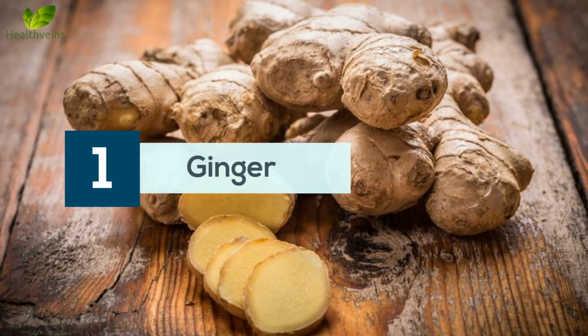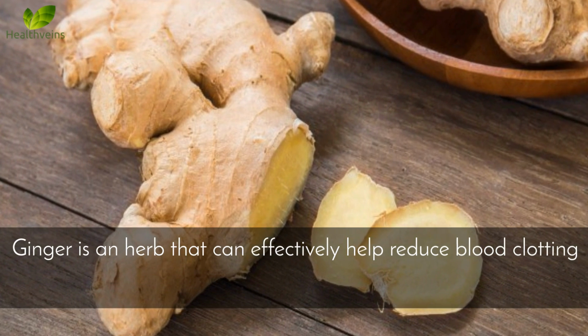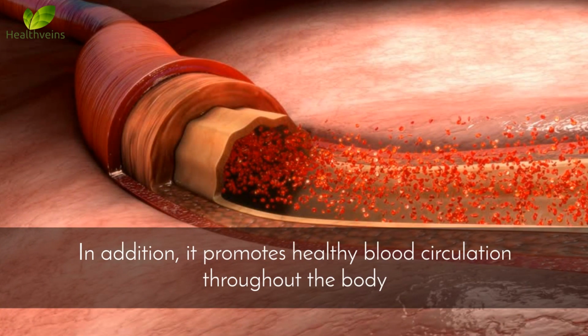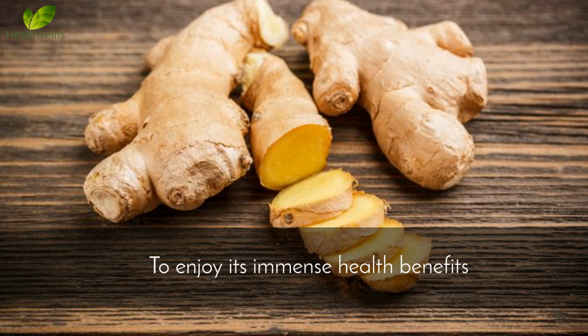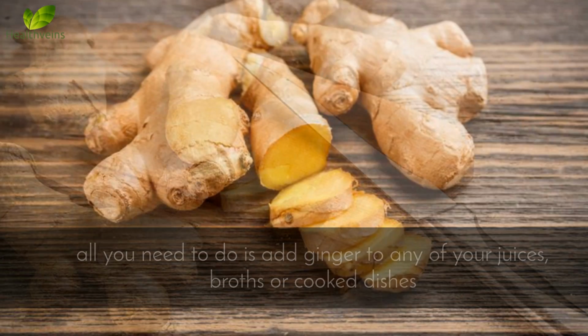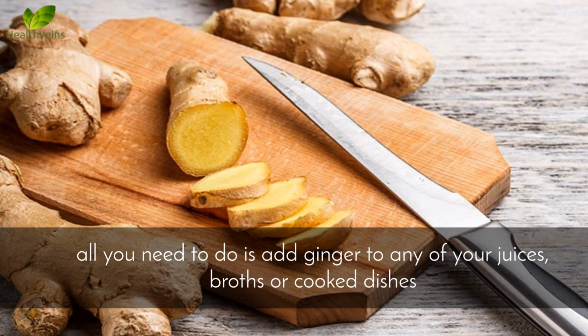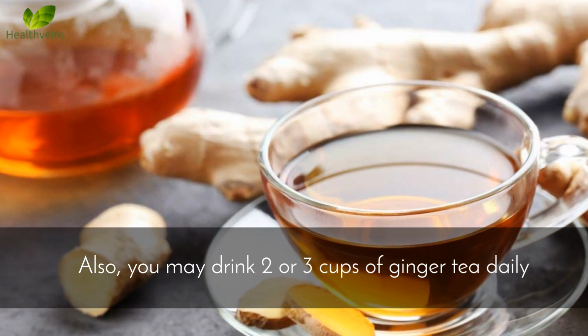Number 1. Ginger. Ginger is an herb that can effectively help reduce blood clotting, and also reduce your risk of a stroke. In addition, it promotes healthy blood circulation throughout the body. To enjoy its immense health benefits, all you need to do is add ginger to any of your juices, broths or cooked dishes. Also, you may drink 2 or 3 cups of ginger tea daily.